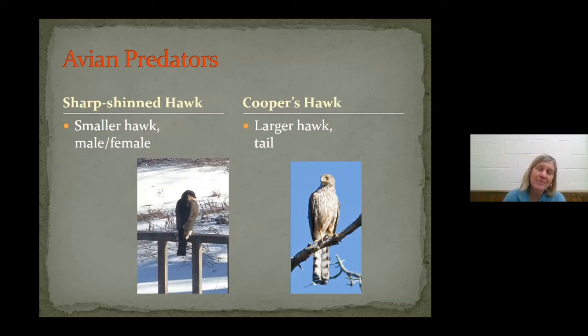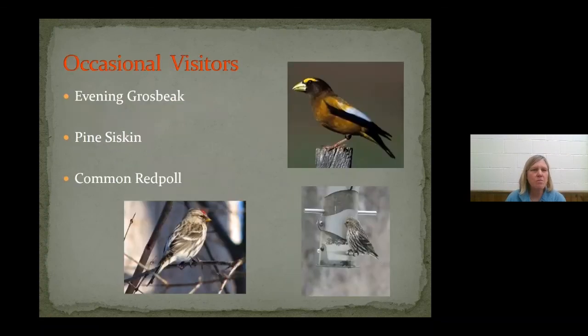They're great to have visit, perhaps not if you're a small bird, but they're kind of excitement that can come to your feeder. The sharp-shinned hawk feeds almost primarily on small birds, and the Cooper's hawk about half on mammals and half on birds, mostly morning times.